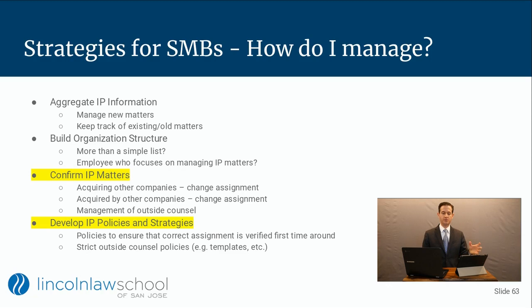Organization structure, you may want to transition from just a mere Excel type document to potentially an employee who is dedicated just to managing IP assets. You may want to have a more robust database working with your attorneys that they in fact are really looking at the value of the patent assets as they go through the prosecution process, so that the attorneys can see, oh, this is ranked high internally with respect to the company. We need to make sure that we are really maximizing opportunities there.